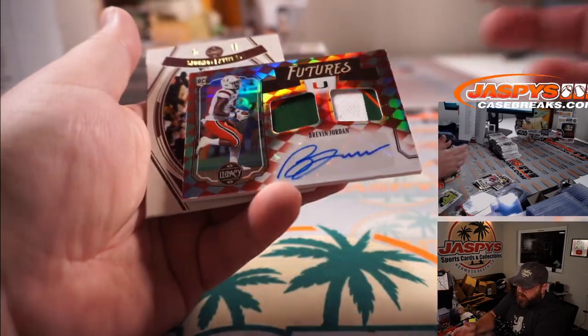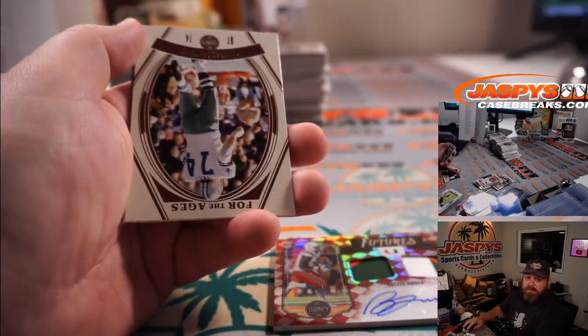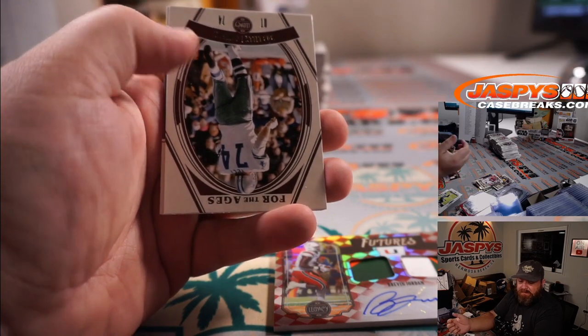That is a dual patch auto. Some really nice colors there, too. Brevin Jordan. That is for the Texans. Houston Texans and Aaron Monzon.